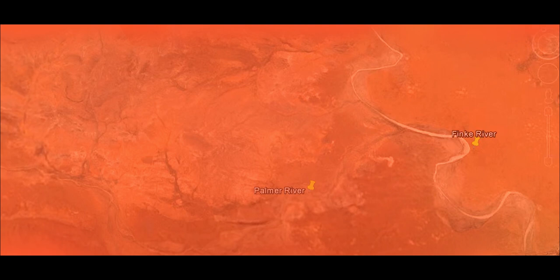So the two distinct colours of the Palmer River and the Finke River north of the junction tell you about the geology from which those rivers are flowing, in particular the Palmer River. I just love the colour every time I cross over it along the Stuart Highway. I look at it and go, this is just such a beautiful colour, and very different. Yeah, wow, it sounds extraordinary. It truly does.